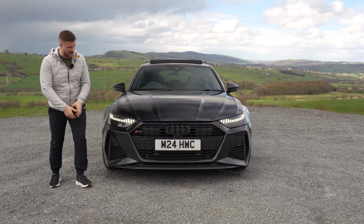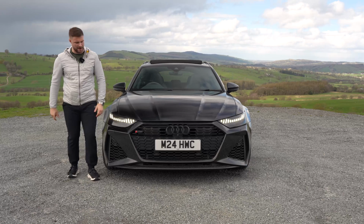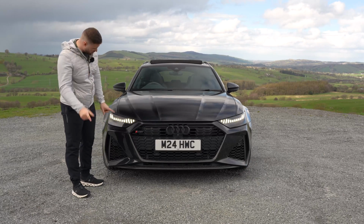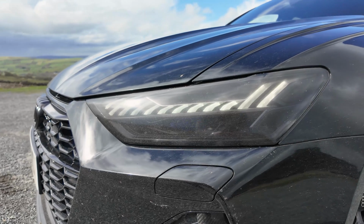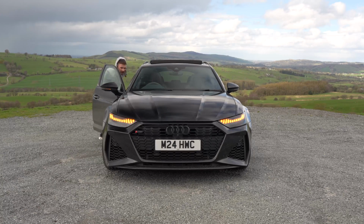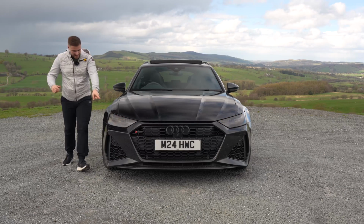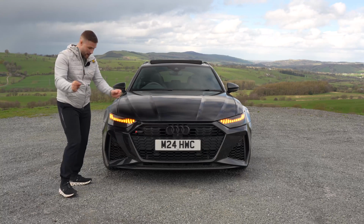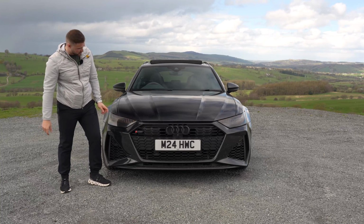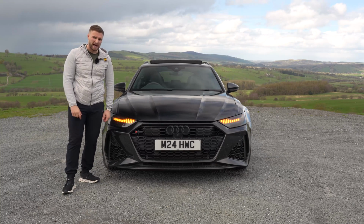Back to the review. Next, we're going to talk about the exterior design, and especially starting with the front, and how aggressive does that look. And one particular design piece I love are the lights. Just watch this. I'm going to press the hazards, and they light up in a swoosh motion. That's so epic. Individual lights all going at the same time. Yeah, fair play Audi, you smash your light design.